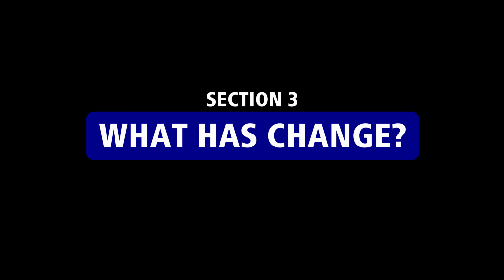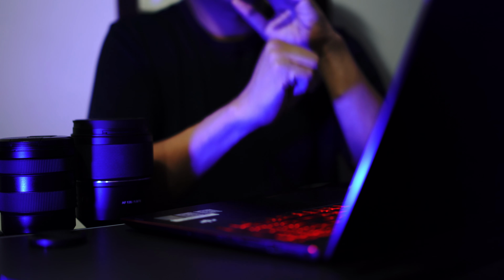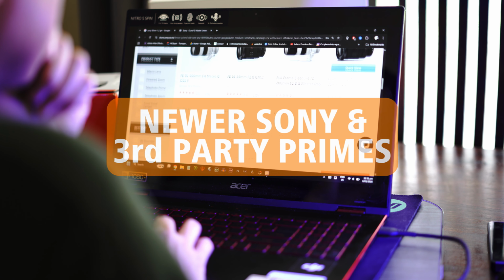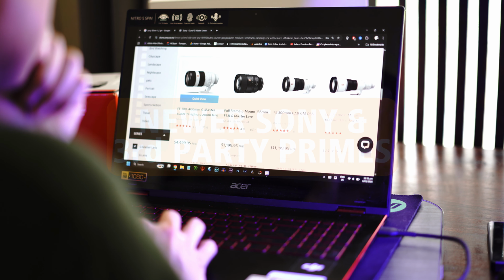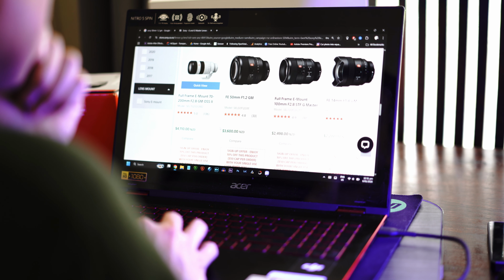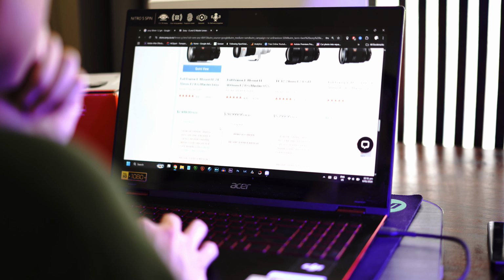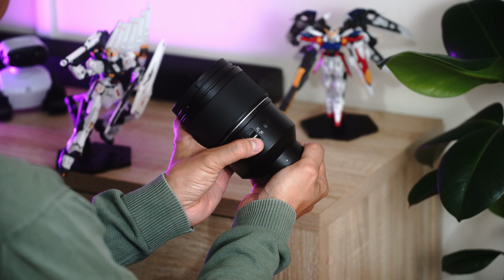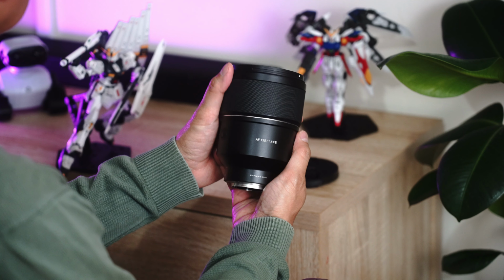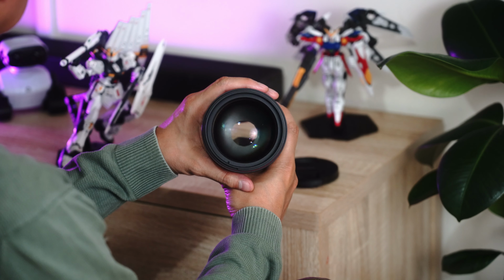What has changed since 2013? Photography gear has evolved a lot, so let's look at what competitors bring in 2026. Newer Sony and third-party primes: some modern lenses have faster apertures like f1.4 and even f1.2 for shallower depth of field. Many now include aperture rings, AF/MF switches, and better ergonomics for video. More advanced optical formulas can reduce aberrations better than older designs.